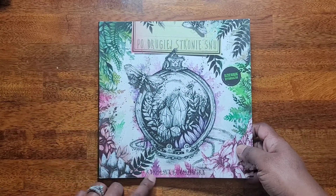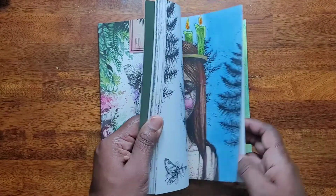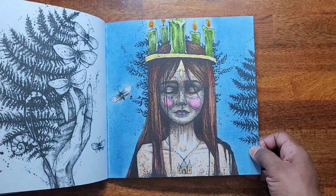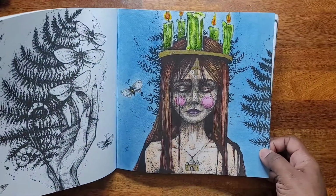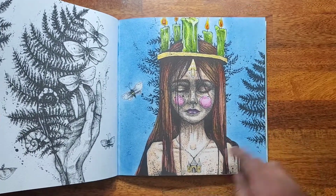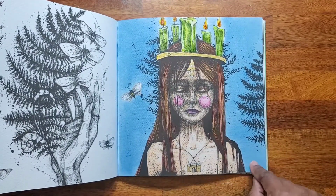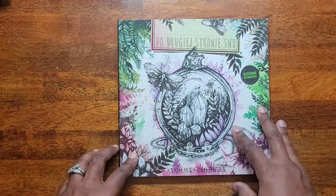You guys know, Carolina Kubikowska. Yeah, I think I did. I don't know if I showed this one. I'm thinking I did not, but I'll show you guys anyway. I think I did complete this the same, but anyways, yeah, did the same soft pastel background. And nice coloring. I love the paper. It's so nice to work on.